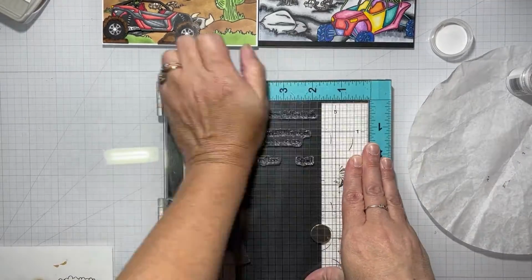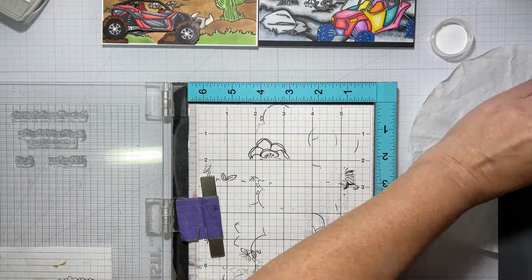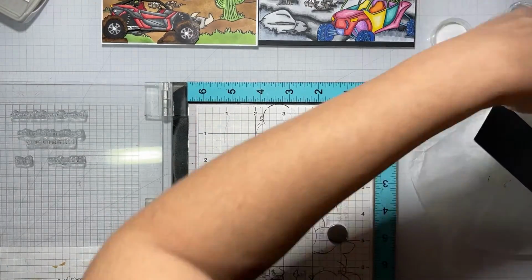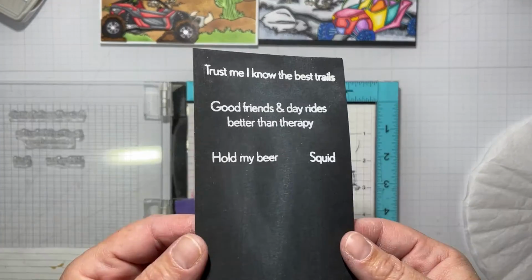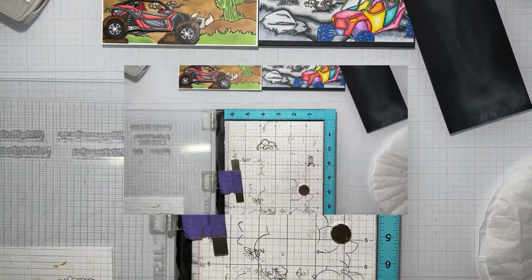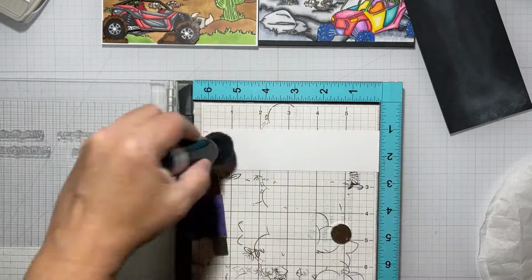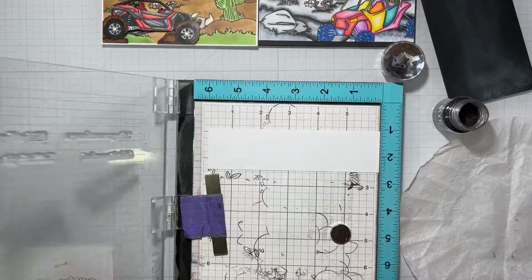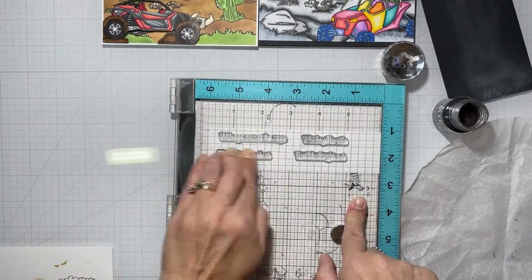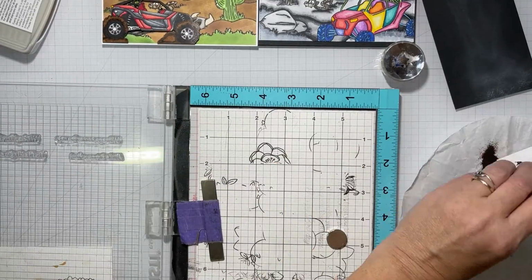And then I decided to ink up a whole bunch of sentiments here since I was heat embossing. Used my powder tool there first, and I'm using some Wow Superfine Bright White Opaque embossing powder. I did a few sentiments there. I wasn't sure what I wanted. I also did a few on white cardstock with Nouveau Hot Chocolate embossing powder, which is like a dark brown. And those turned out pretty cute as well.